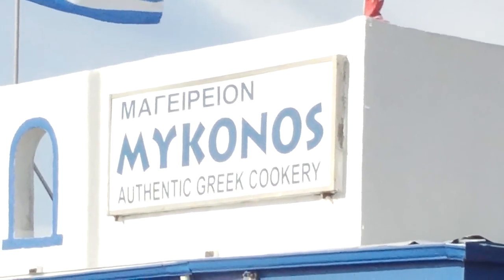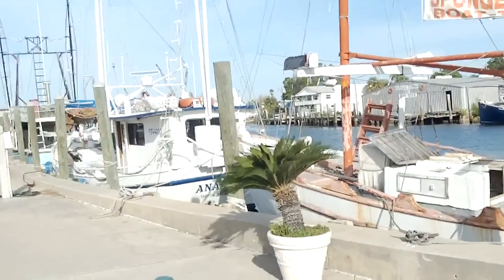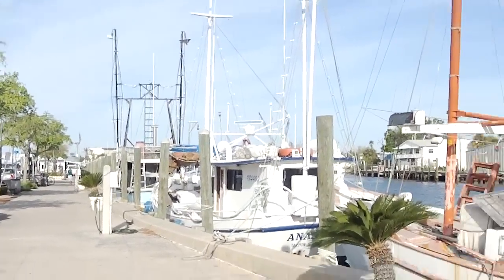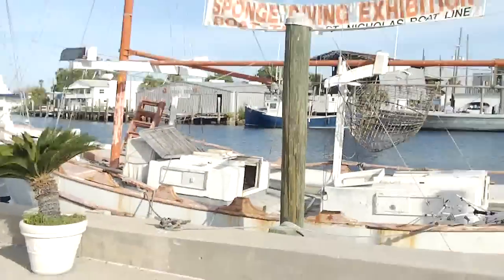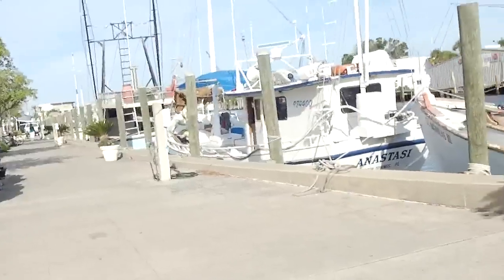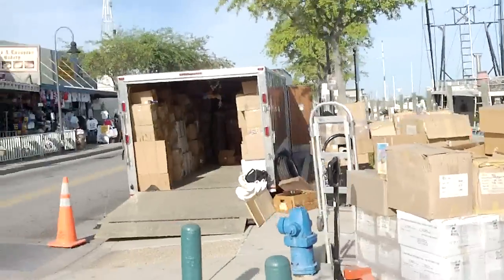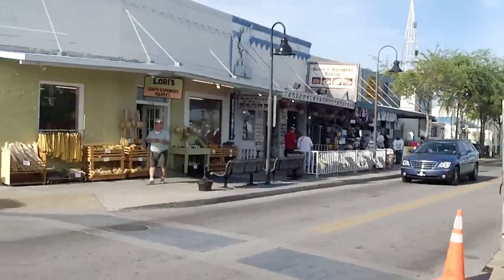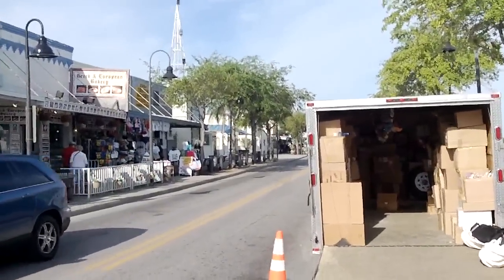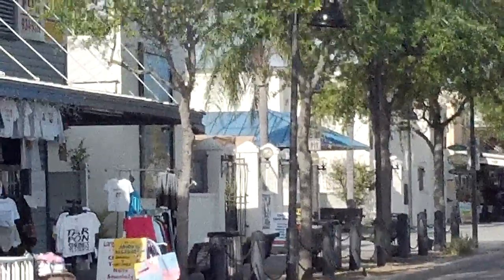If you want to eat Greek food, this is the only place to go. Okay. Here's the shrimping boats, and you can tell by the masts at the top, the double masts. See more down there. And then the little shops on the other side of the road. And we can already smell the Greek food.